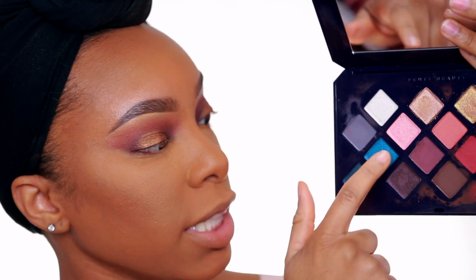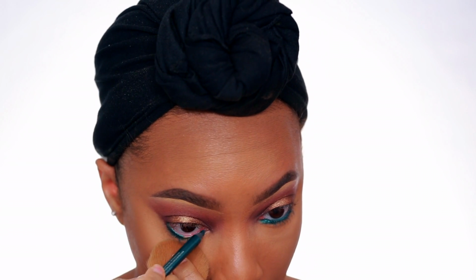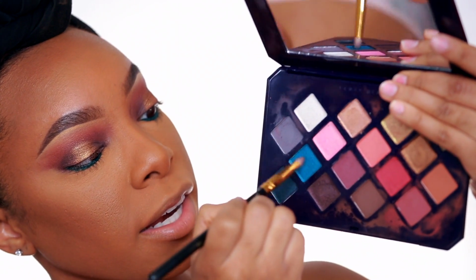Okay, so to finish off the eyes, I definitely wanna pull in these blue tones here. I feel like I need some color in this look. So I want to first go in with this Urban Decay Glide On Eye Pencil in the shade Overdrive. It's a really pretty dark green. Going back in with that same pencil brush you used earlier to apply the color in the inner and outer corners. So taking this bluish shade here, that's really pretty, and just smudging this liner out with that shade.